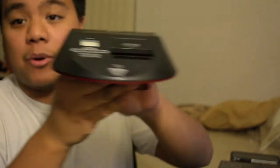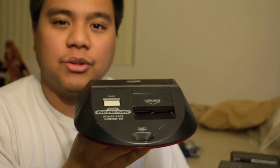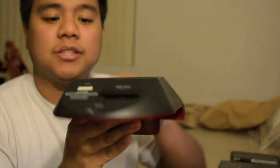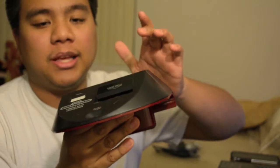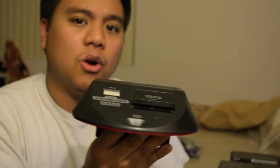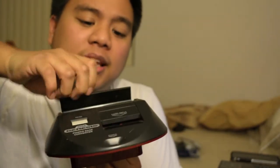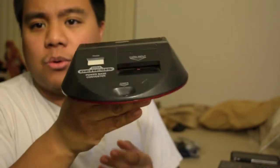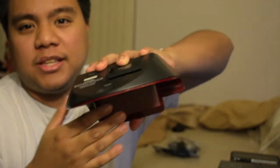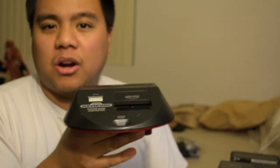From the swap meets, I got a Sega Genesis power converter. You don't really see these around, but if you have an original 16-bit Sega Genesis, you can actually hook this up and play Sega Master games. So that's pretty cool. Unfortunately for me, I don't own an original Sega Genesis system. I own a Sega CDX, but it's pretty cool. But I see Sega Genesis around in my hunting, so it won't be really hard to track down. But it's pretty cool to have.